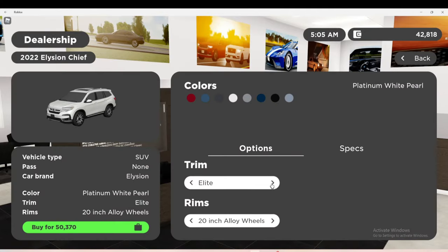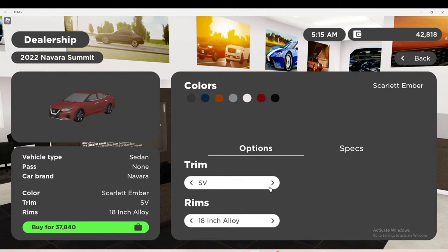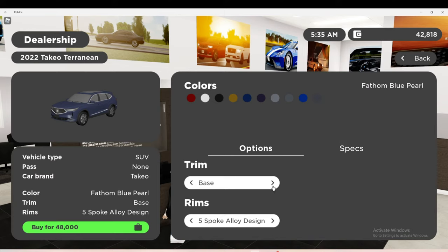Got a new Honda SUV. Elite, Touring, Sport, Trail Sport, Special Edition, Black Edition, EXL, LX. This another car I bought. Ignore the background, y'all. We got a SV Platinum SR. I think the SR is the one I bought. SV Platinum. Then we got another Alfa Romeo. We got a Sprint, a TI, Quad Look, Velox. This is another car I bought. New Lexus truck. Advanced, Type S, A-Spec, Technology Base. I think I bought the A-Spec.